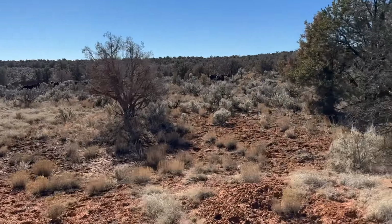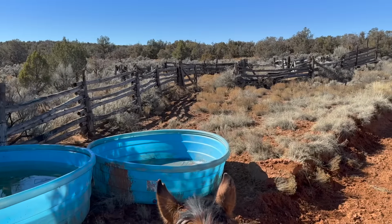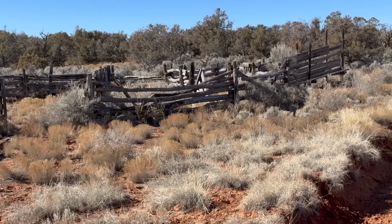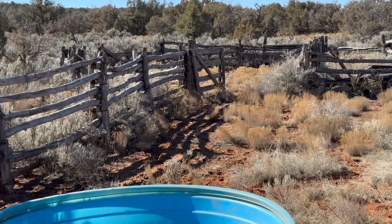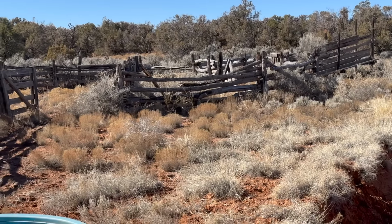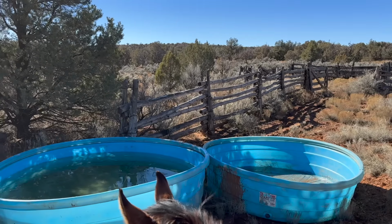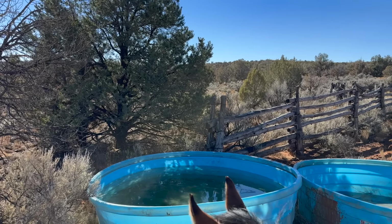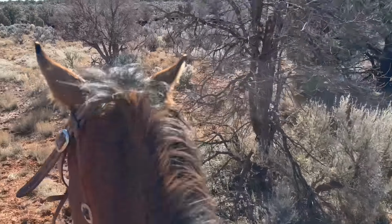Okay, got the cows a drink right here. And this is just an old corral. It's been here for a long time and probably has not been used in 20 or 30 years, maybe longer, I don't know. But it's clear down on this point. The road's pretty rough getting here, and so maybe that's why nobody's used it. But anyway, we are going to take these cows and push them out to some good feed out here, and we're going to push them a little farther than we did the other day and try to get them on some supplement that we've set out here too. So that's what we're going to do.